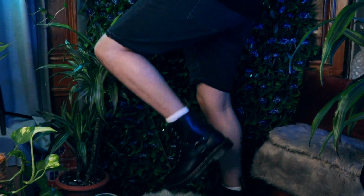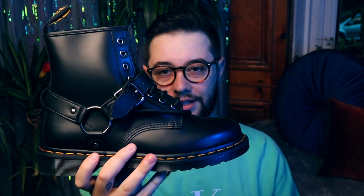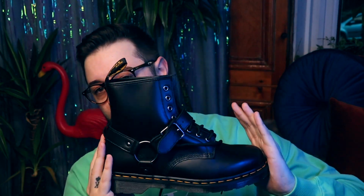This has so many good uses for more of a casual, I think, look. Would I wear this formally? No, probably not. But like going for a hike or just like a grungy walk through Camden, perfect. Like this is one of the most perfect boots.